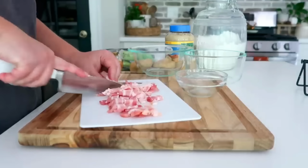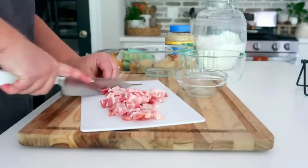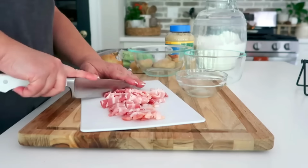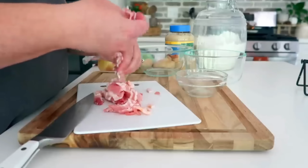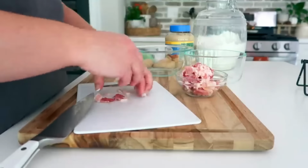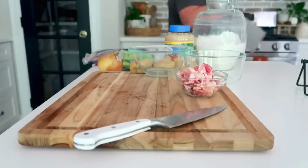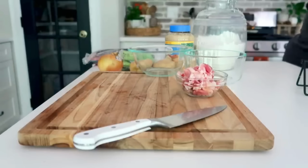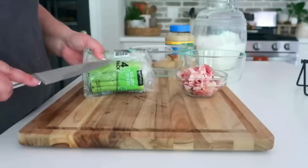You're going to start by chopping about 3 strips of bacon into bite-sized pieces. You're going to be cooking this and using it to both season up your soup as well as a topping. So you're going to put that to the side, and notice there I used a plastic cutting board so that way I didn't get bacon grease all over my wood cutting board.